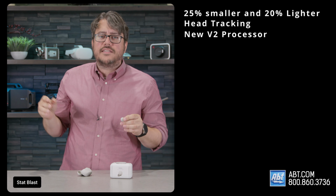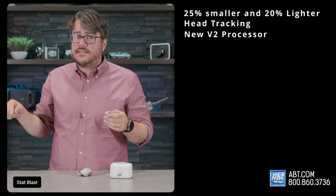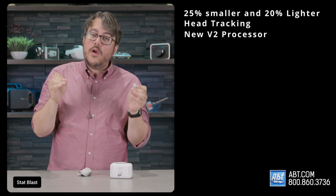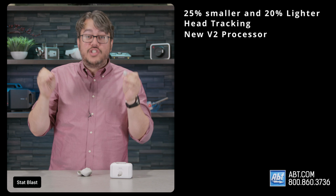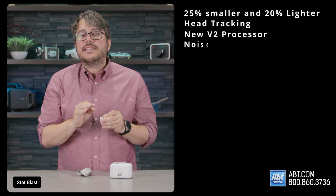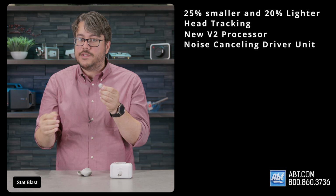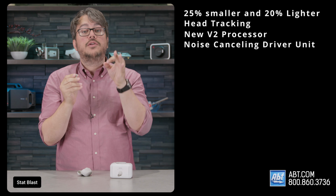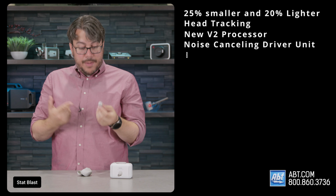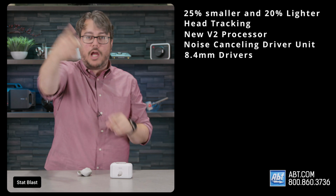The V2 processor can handle music that much better and also helps the noise canceling processor, which has also been upgraded and is called the HD Noise Canceling Processor QN2E. What can I say? Sony has a knack for names. A noise-canceling driver unit should offer better cancellation at lower frequencies. The foam tips help reduce noise at high range frequencies, and there are big drivers in here for music as well. 8.4 millimeters. Dance break, let's go.